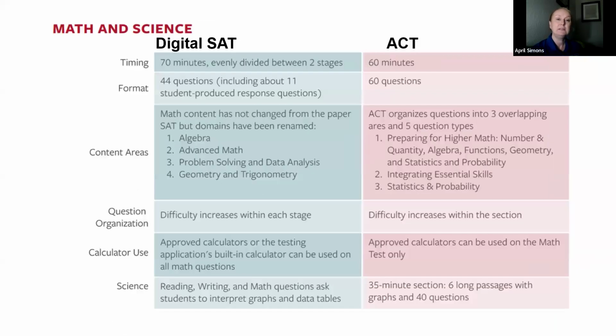All right, for math and science, for the digital SAT, the math and science are 70 minutes divided between 2 stages of the math and science questions. There are 44 questions, which include about 11 student-produced response questions. The math content has not changed from the paper SAT, but the domain names have been changed. So they will cover content in algebra, advanced math, problem solving and data analysis, geometry and trigonometry.